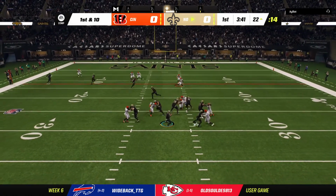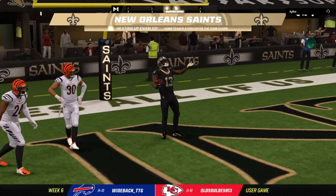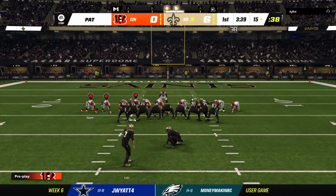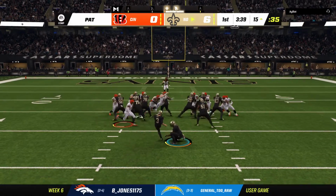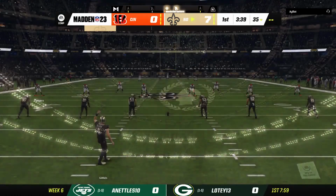Now Dalton with a 1st and 10. And he's got it. Touchdown, Saints. Michael Gallup, his 2nd touchdown on the season. And the Saints will jump on top with the game's first score here this afternoon. Lutz good on the extra point. And that makes the score 7-0.